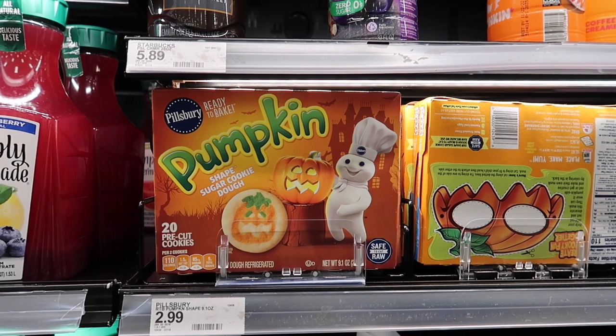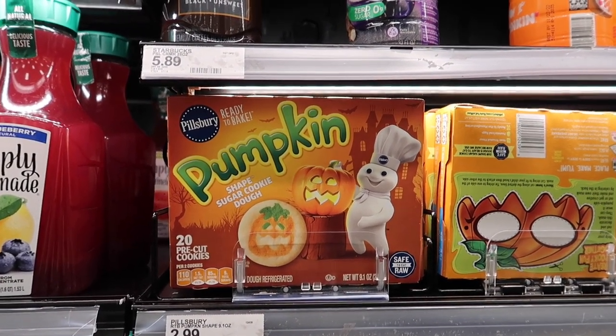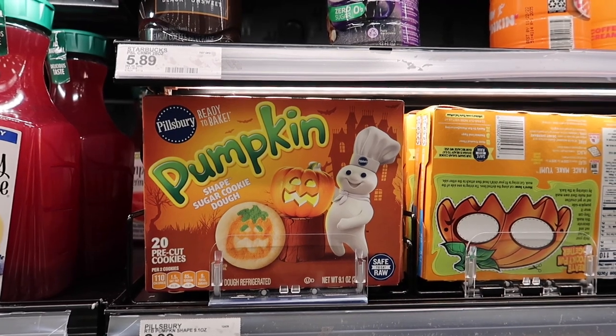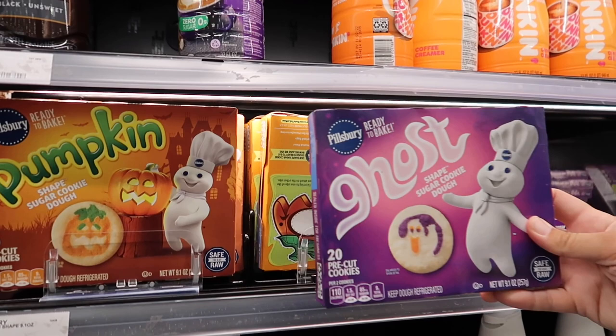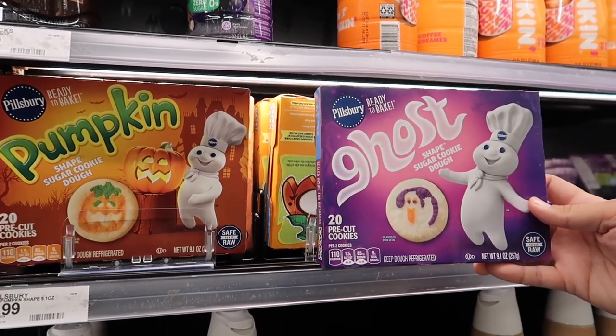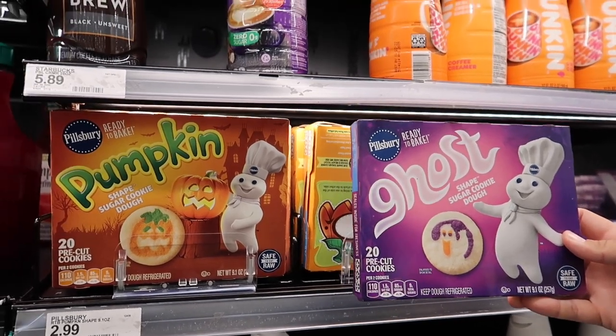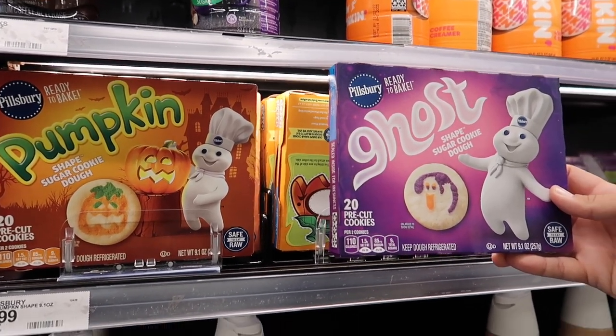Oh, those are pretty good. One year they had cats, black cats on those sugar cookies. I'm talking almost a decade ago, and I've never seen them again. They only do the pumpkins and the ghosts. We're staring at this too long because I think we need to grab one. And we're hungry. Yeah, I am very hungry.